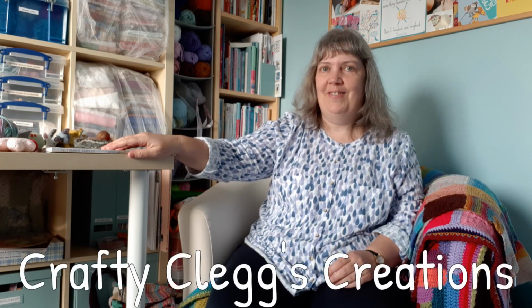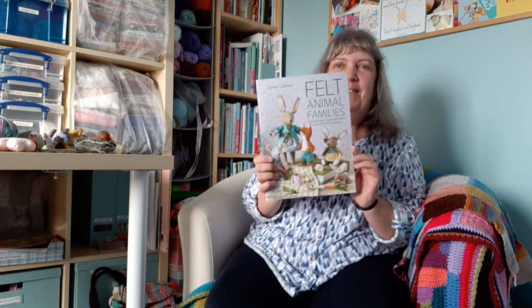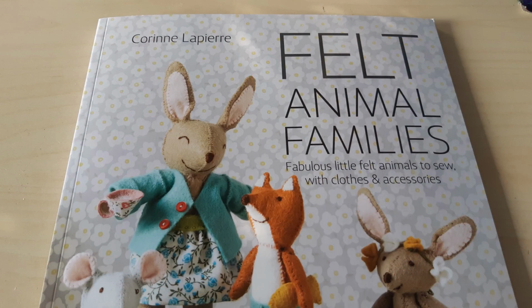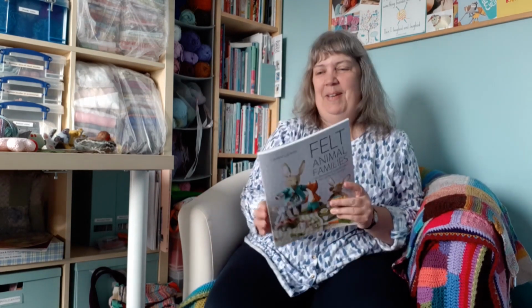I've made another mouse as well. Now this mouse is from a book which I learnt about when I was watching the lovely Jeanette on Clegg's Crafty Creations. Is that right? I'll put the right name on the screen. Anyway, Jeanette is lovely, and she introduced me to this book here, Felt Animal Families, and she'd made a mouse in there because she'd seen my mouse and got inspired to make mice.